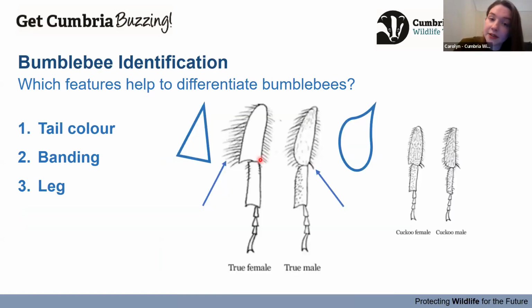And then another thing as well is that the females can collect pollen on their legs, but the males can't. So this is a shiny triangle in the females, whereas this is a slightly more matte teardrop in the boys. And if you see pollen baskets on a bumblebee, it's definitely a female, and it's definitely a true bumblebee, not a cuckoo. As you can see here on the right, just to quickly flag up that we will go into a lot more detail later, the cuckoo bumblebees generally have very hairy legs, so they don't have these shiny triangles or anything like that. It's very hairy, very stubbly, and that's because they don't do any pollen collection.